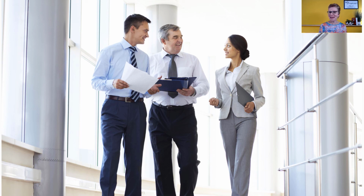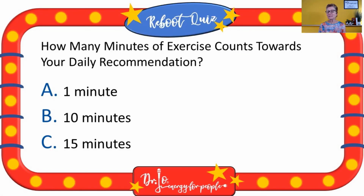And not just for energy. People don't realize when you hear the recommendation of getting in 30 to 45 minutes a day of movement, they think they have to get it all at one time. And there's new research showing that even small little bits of exercise at one time can help you to get in your exercise requirement. Would you say that is 1 minute at a time, 10 minutes at a time, or 15 minutes at a time?